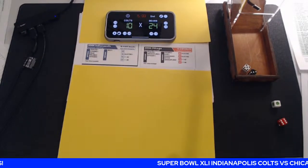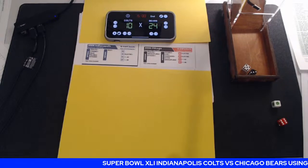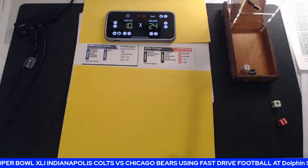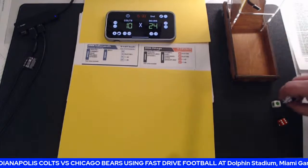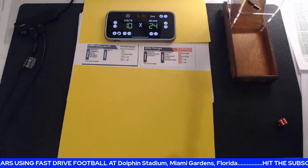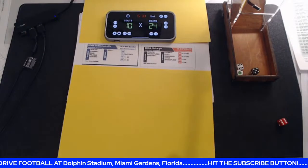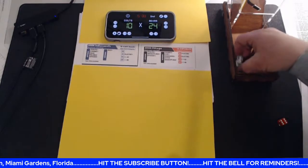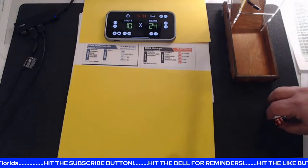And their defense has got to show up here. Bears have scored on every drive. The Colts defense have not been able to stop nothing. Here they come with the kickoff for the Bears. 56, that'll be average field position. Let's see if the Colts defense can stop the Bears.